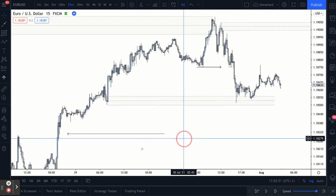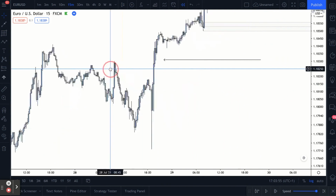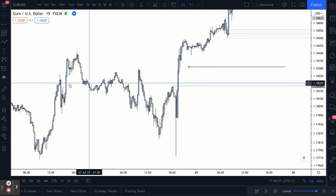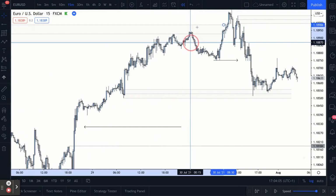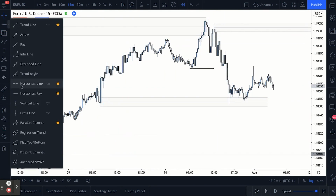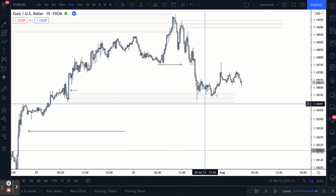So looking at the current structure on the 15-minute time frame, we can see that we are bullish. Now for this trade, I'm expecting this imbalance down towards the 1.1818 level to be filled. But at this point, we do have higher high, higher lows, higher highs again at this point, and then we have a higher low coming in here, which has filled this imbalance to the left and actually retested this demand zone very nicely.